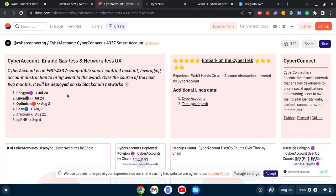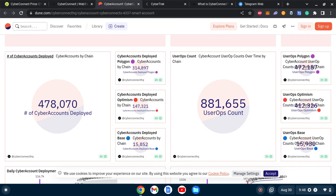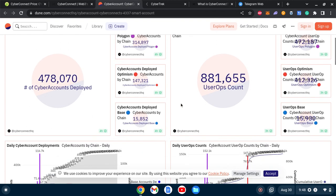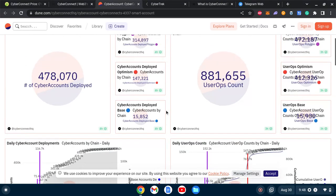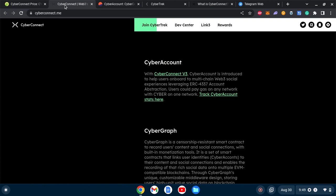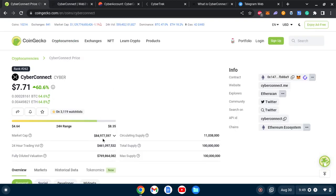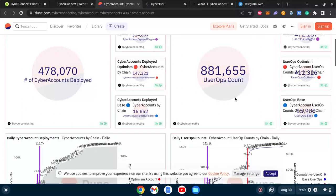And as you can see, they have nearly 1 million user ops accounts, oh my god, and nearly 500,000 Cyber accounts deployed. So these are pretty big numbers, as you can see on Dune.com if you want to analyze this project. So again, you will also have to understand how much money they are making and how much they have burned the token, how much they are giving back to the community. So if they are giving around $8 million, $8.5 million yearly back to the community, and they are sharing that profit, then you can say that it is fairly valued. So again, if they are having such users, you will also have to understand whether this is viable or not.